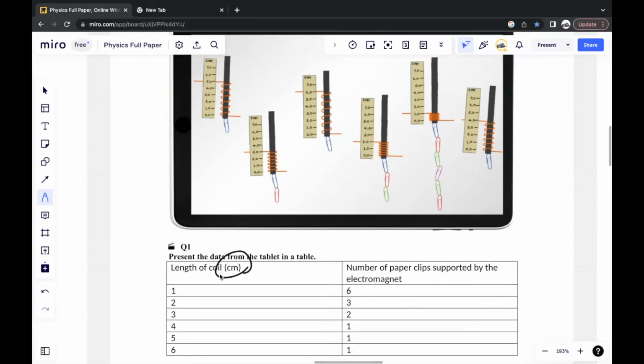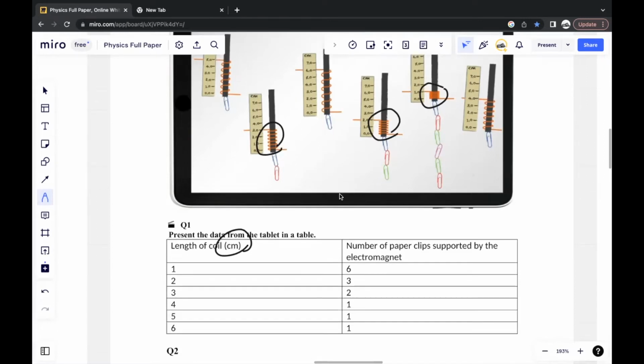So if we look at the length of coil, we look at the one for 1 length of coil, this is 1 cm, and the number of paper clips supported are 6. Then if we increase it to go to 2, 3, and you can see the rest, no matter what the length of the coil is, the number of paper clips supported are always 1.